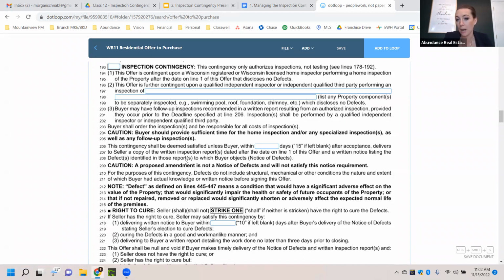Identified in those reports to which buyer objects, that notice of defects, okay? 209, this is a good caution. A proposed amendment, like we talked about, is not a notice of defects and will not satisfy the notice requirement. So like I said, when I say I don't care when your amendment expires, this is why. Line 209 says right here, your proposed amendment does not satisfy the contingency.